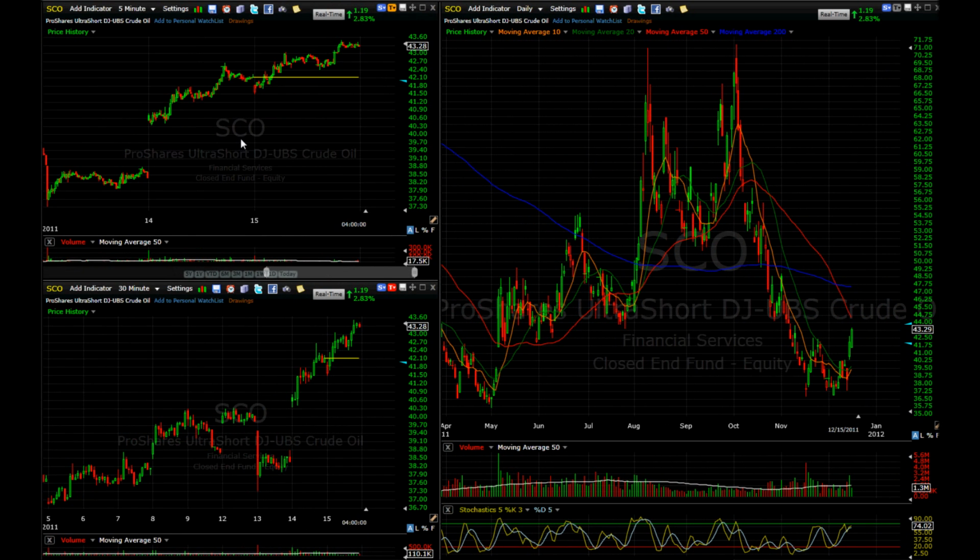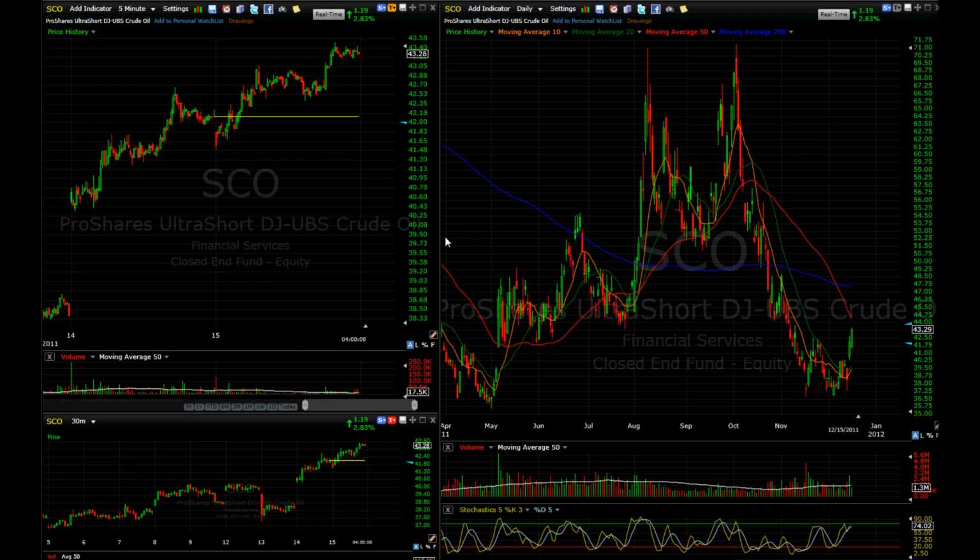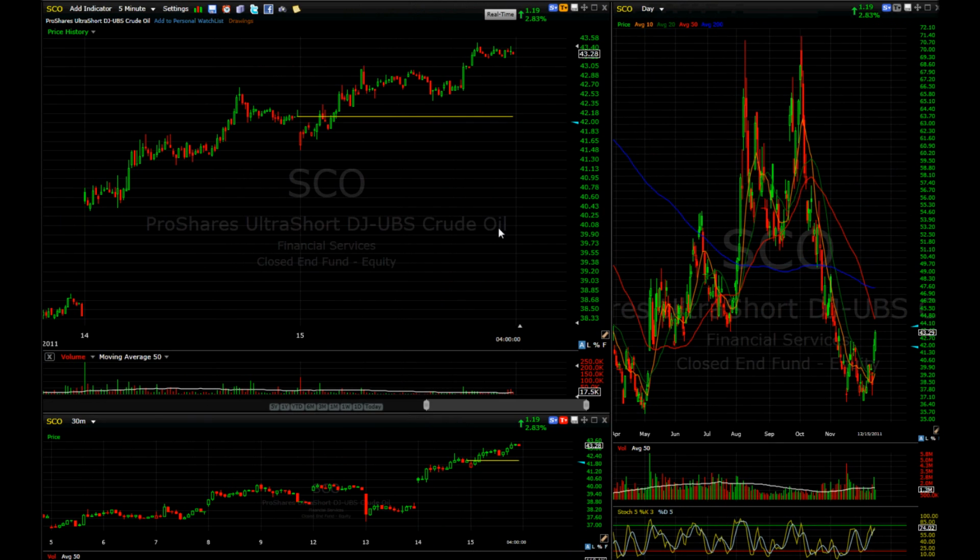So the reason for me getting into SCO was basically trading off of this bull flag pattern in SCO, or bear flag pattern in commodity futures. It shows a lot better on the oil futures, but you can sort of get an idea of what I was looking at here by simply looking at the 5-minute chart of SCO. Now this is a 2-to-1 short on oil.